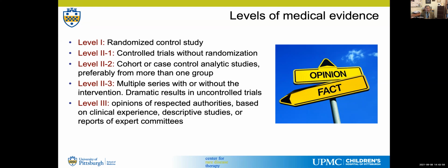And then level 3 here is the one that ought to worry you. Opinions of respected authorities based on clinical experience, descriptive studies, or reports of expert committees. So if you ever hear Dr. Enns or me or any of your metabolic physicians say, well, I think this works, you should try it, that's opinion, and it's not fact. It's their observation. And sometimes it may be all we have.